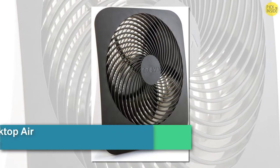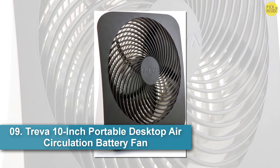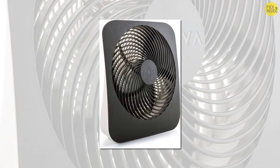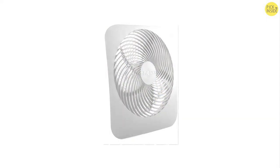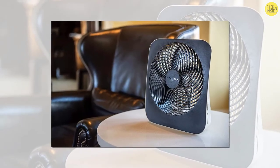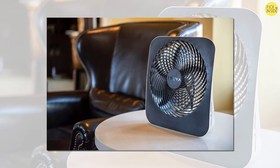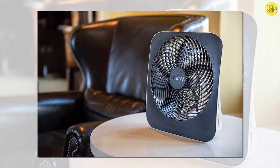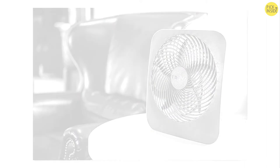Treva 10-inch portable desktop air circulation battery fan. This is a 10-inch battery-operated fan and a decent choice to start our exclusive list. It is a durable and long-lasting fan constructed using sturdy ABS plastic. Besides, the fan boasts a patented fan blade design. The blade extends the fan lifespan while maximizing the airflow.